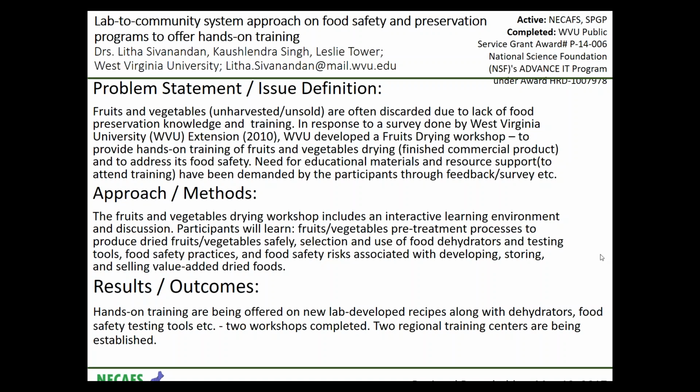This is Andy Fallons with NOFA New York. The workshop that you've developed, Litha, are the materials going to be shared with NECAFS and available to other projects? Yes, of course. That's very important. We have developed materials like PowerPoint presentations, and I'm developing videos too. That way, even if I'm not there, you can watch the video and do it, especially the food safety explanation, why water activity is important and all that. Those are the new videos we are developing with this project. So yes, we will be sharing it with NECAFS, and it will be on the website. The recipes also, we will provide everything.